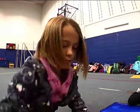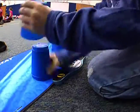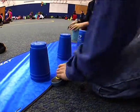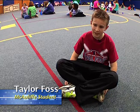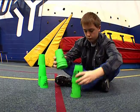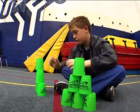Everybody can be successful. It's not like a sport where, like basketball or football, the best athletes are going to do the best. Anybody can be good at speed stacking. In 5th grade now, Taylor Foss has been speed stacking since he was a 3rd grader. I just think it's fun, and I just want to be the best. But if you practice enough, then you will get really good.